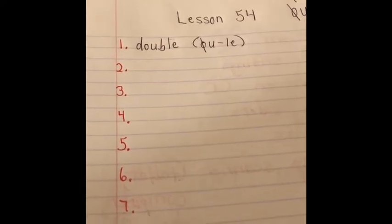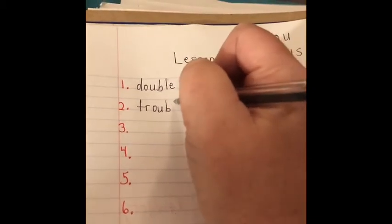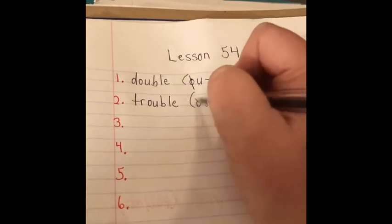Number 2 is a noun. It's the name of a state of having not obeyed, and so you have to pay a consequence. Number 2 is trouble. TR says tra. OU without hearing the O says uh, B says buh, and LE says ol. And the control is the same as for double.